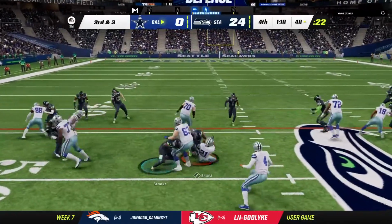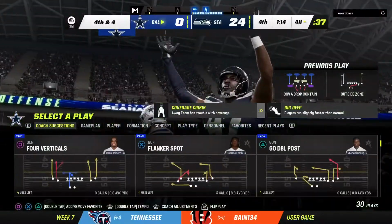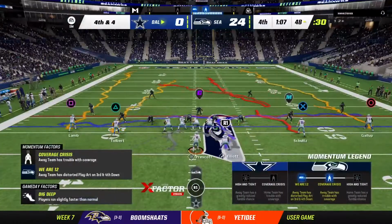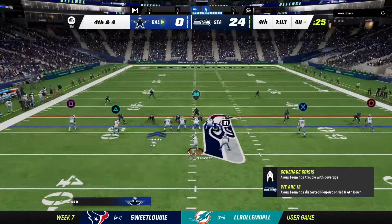On 3rd down, Elliott. Boy, no chance as he was met and dropped behind the line there. Tough sledding. They lose a yard there on 3rd. I think this offense, specifically this running game, they're going to have to find a way to turn the page because they haven't found a way to run it effectively thus far, and it's cost them.